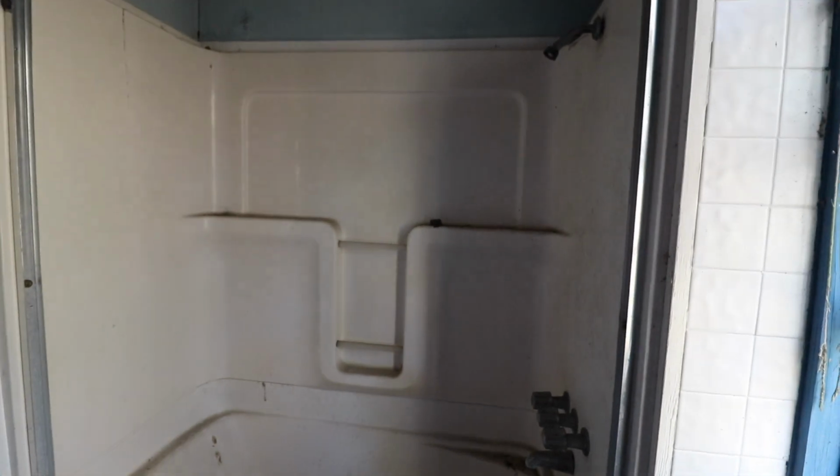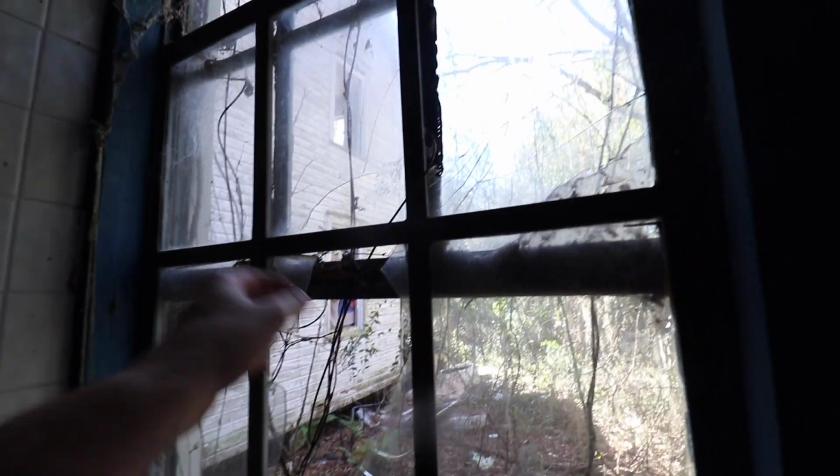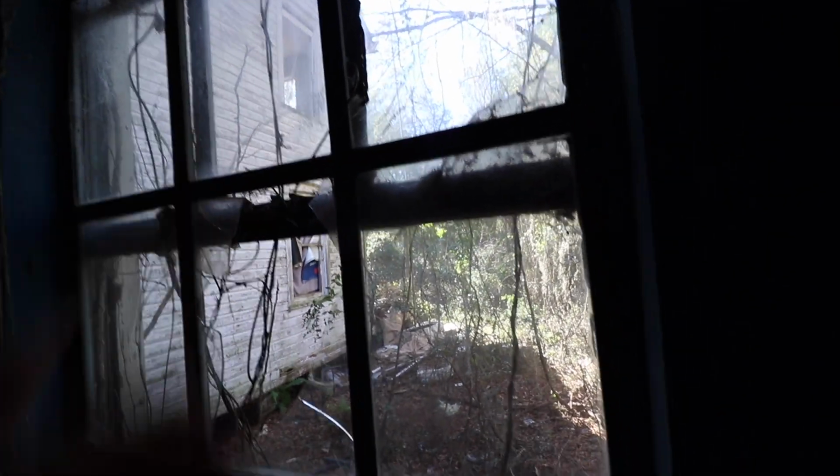The tub isn't that old. This is probably a 1980s tub. It's in pretty good shape. And another interesting thing is this window is still somewhat intact. This is an older window right here.